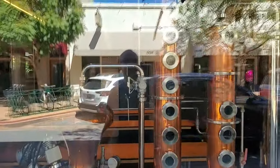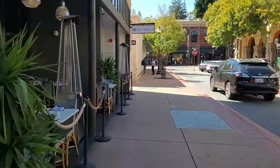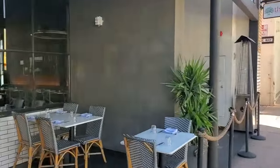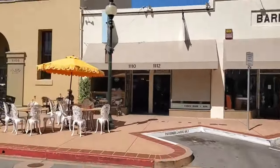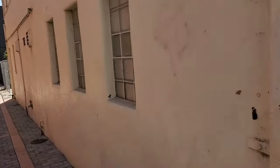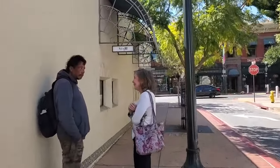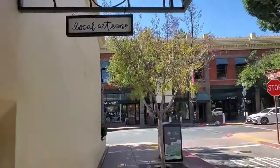That's an interesting apparatus. And here we have the oak grill on the left, the oak grill. Narrow and long alley. Once you're in there, it's called solitary confinement, and after 30 days, they have to do an evaluation on you because you sit there all by yourself. Local artisans.